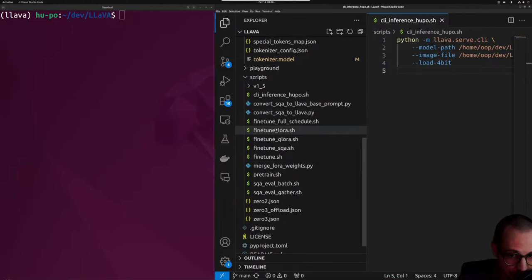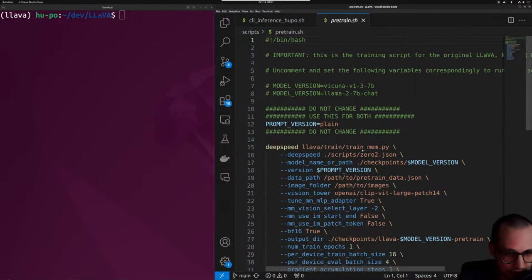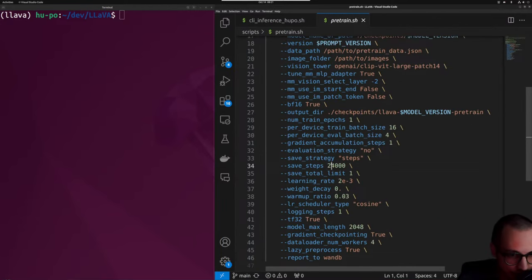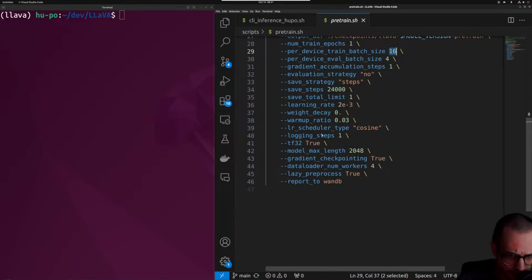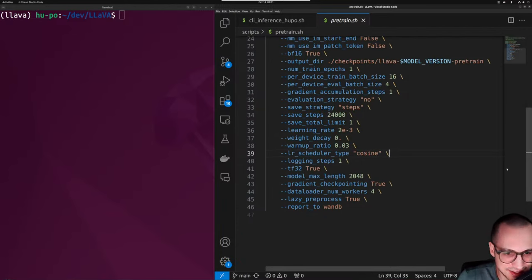Here are the actual scripts that they use. So you can literally go into the pre-train script, and you can see all the hyperparameters. 24,000 steps, batch size of 16. Here's the context length, here's the number of worker threads for loading the data. You've got cosine scheduling, you've got a little warm-up ratio. That is open source to me.